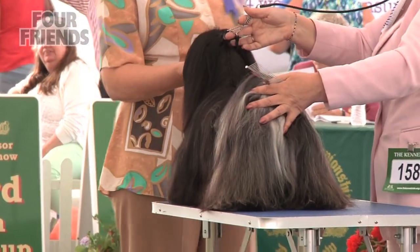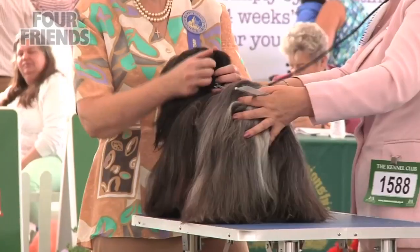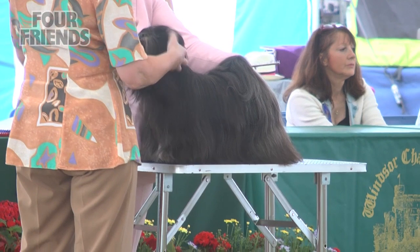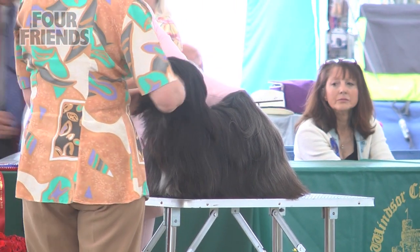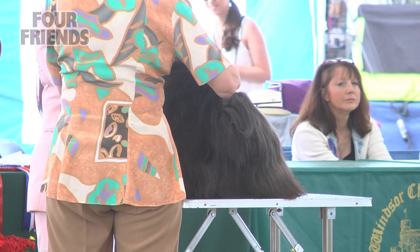Joe House was the judge of Lhasa Apsos today. Joe selected the bitch, number 1588. That's 1588, the best of breed winning Lhasa Apso.